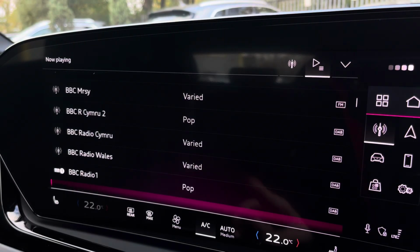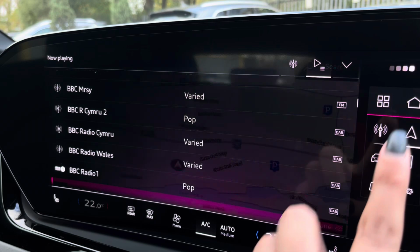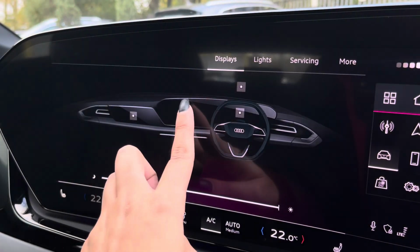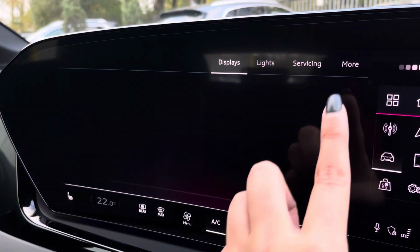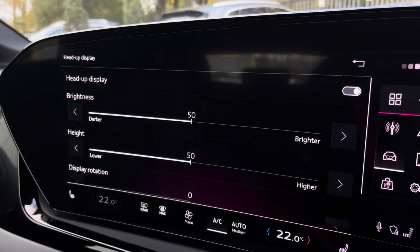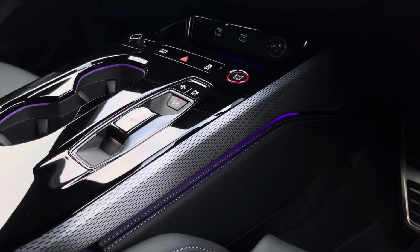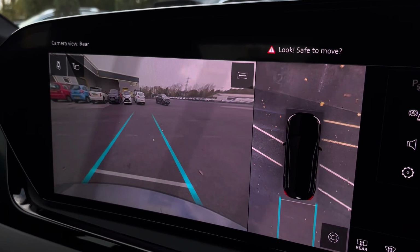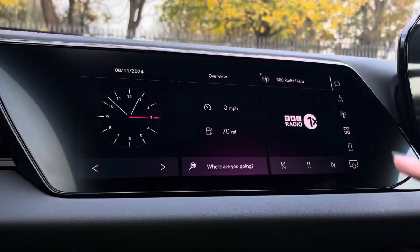The central touch display houses similar options, including various radio and telephone connection and navigation for assisted travels. You can also access and adjust the interior lighting's brightness and colours to set the mood. You can also access the reversing and 360-degree camera when manoeuvring the vehicle.